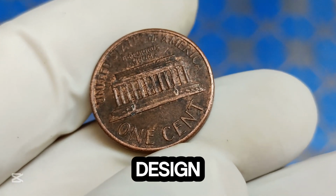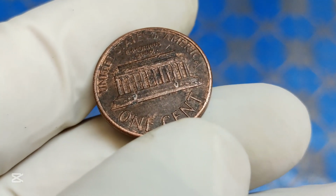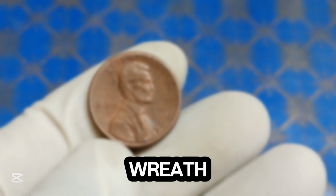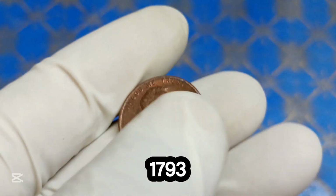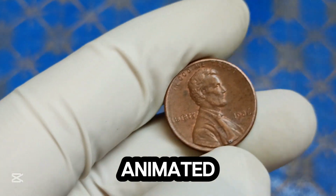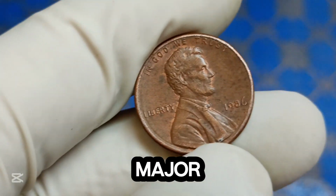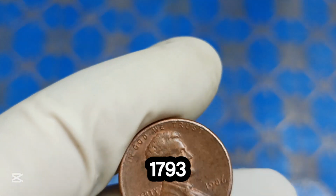But that chain design caused a stir. Some saw it as a symbol of slavery. The Mint quickly redesigned it with a wreath instead. Images of 1793 flowing hair cent, chain cent, wreath cent. Quick animated timeline of early coinage. The penny has seen over a dozen major design changes since 1793.